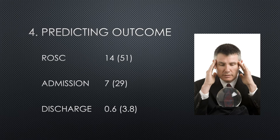So if we think back to the case at the beginning, a 73-year-old lady who'd had an unwitnessed collapse, so unknown downtime, she'd had over 20 minutes of CPR without a ROSC, she had a low end-tidal CO2, but she had organized cardiac activity on ultrasound. So there's not a right or wrong answer here. I think overall, she's still got a pretty bleak prognosis.